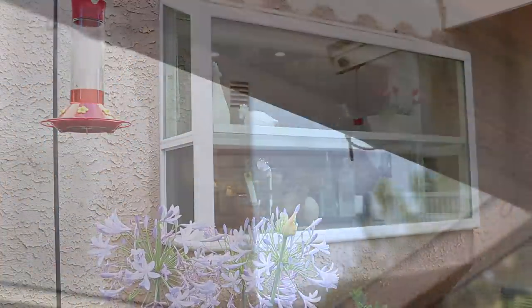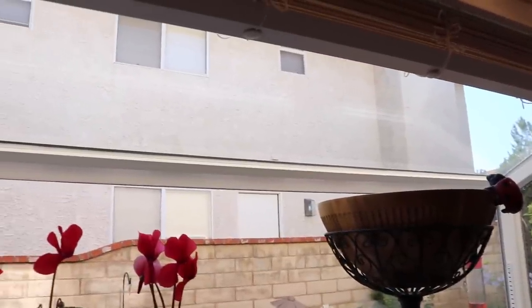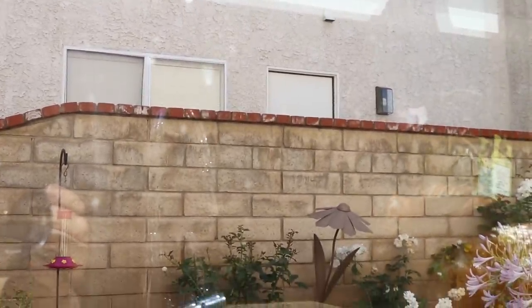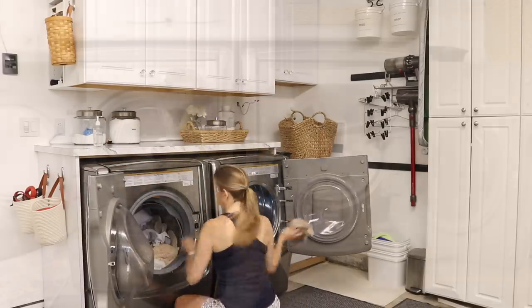Cleaning the outside of this window is so much easier than cleaning the inside, and it makes such a big impact. But now that the outside is clean, all of the spots on the inside are visible. I didn't have enough time to finish cleaning the inside of the window, so while I'm waiting for the sun to move, I decided to get started on my morning routine.